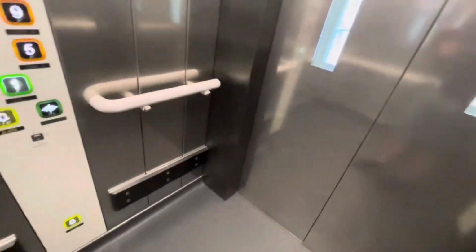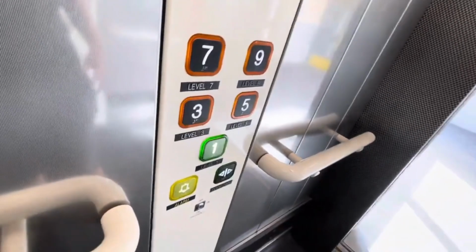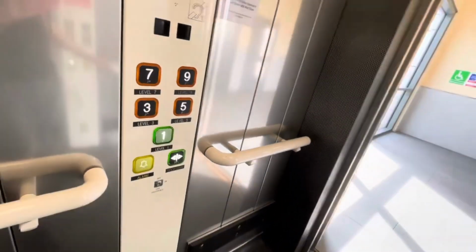Doors opening. Lift going down. Doors closing. Let's go to level 9. Level 7. It's going down. Level 1. Back at 1. And that's it.